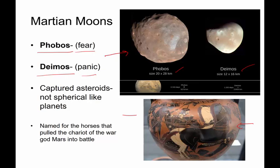Martian moons do not look like our moon. As you recall, the Earth and the moon had a collision very long ago, which made them both molten, and in their molten state, they reconstructed themselves back into a very spherical shape. Well, if you look at Phobos and Deimos, you can tell these are not round by any stretch of the imagination. They are very kind of wacky shaped, sort of oblong.